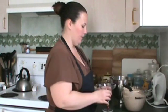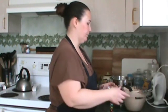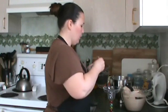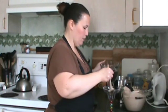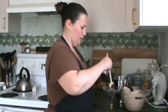Now I'm going to show you how to present these. I have a martini glass here. Now feel free to use any other type of glass. I've also used whiskey glasses. Hurricane glasses are also very pretty, or even just a clear glass bowl would be wonderful. So the first thing we're going to do is add some of the chocolate cookie crumbs to the bottom of our glass.